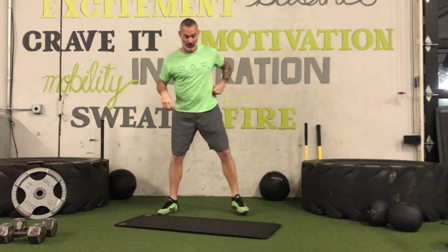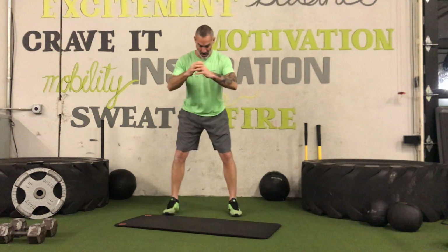When you get down to those 10 narrow squats, shake it off, let's do another loop. We have 3 total loops, and that'll be the end of our warm-up. You got your 10 regular squats.